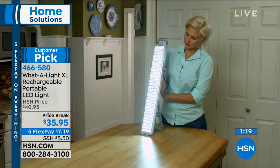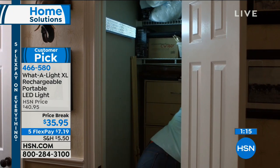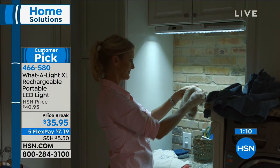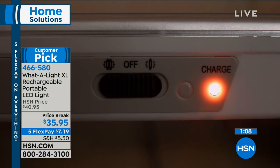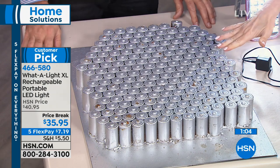But when we say rechargeable batteries, what are we talking? What is it equal to in batteries? Okay, again, good question. The electrical engineer said it replaces the power generated by over 200 D cell batteries. And by the way, you can recharge it up to 300 times, Connie.